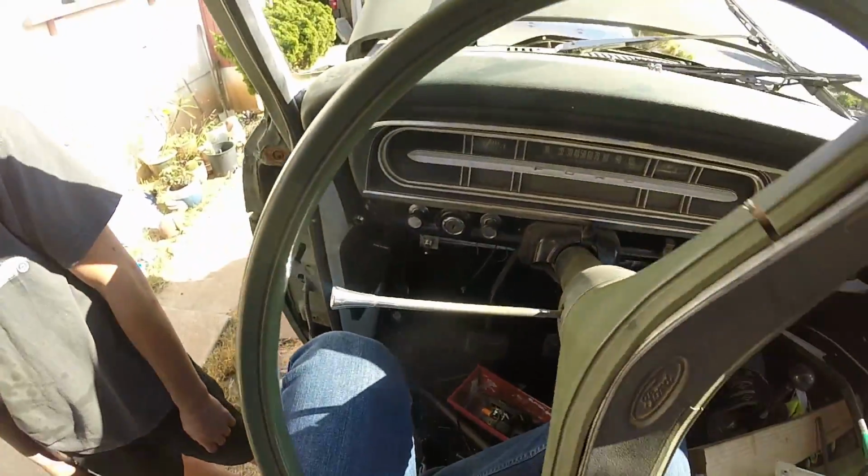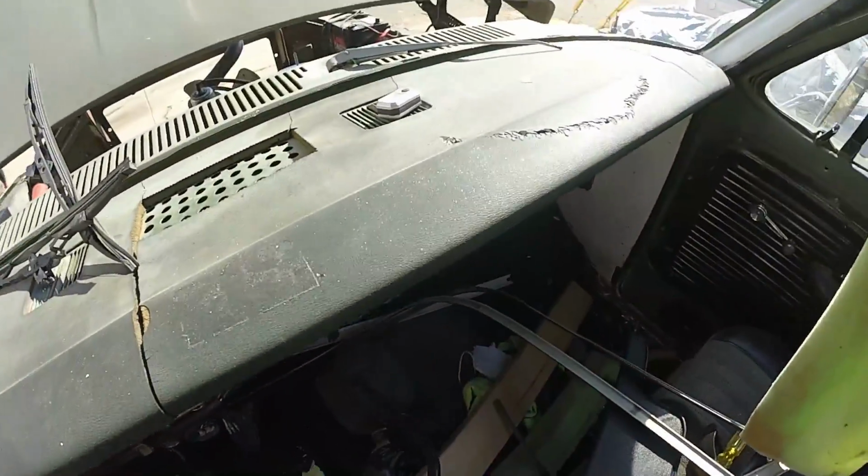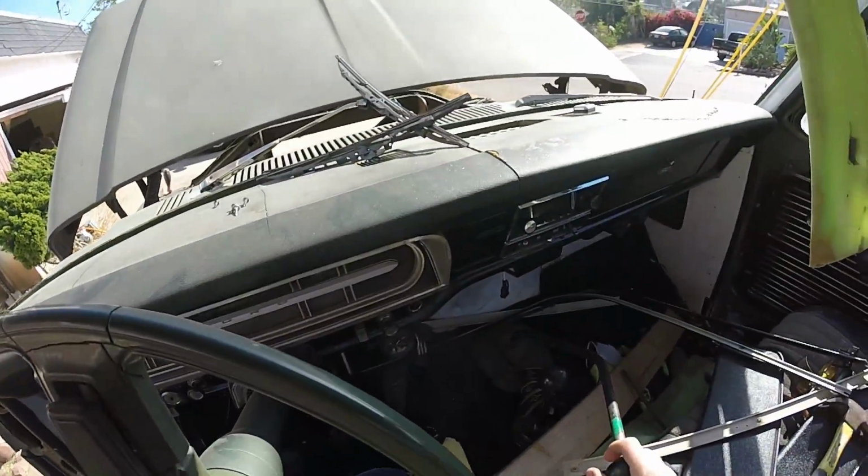Not my seat. It ripped the dashpad too. The window shattered into the dashpad. Oh, is that what that is? Yeah. What the heck? I've never looked at that before. A rock or something wild. Something hit the dashpad.